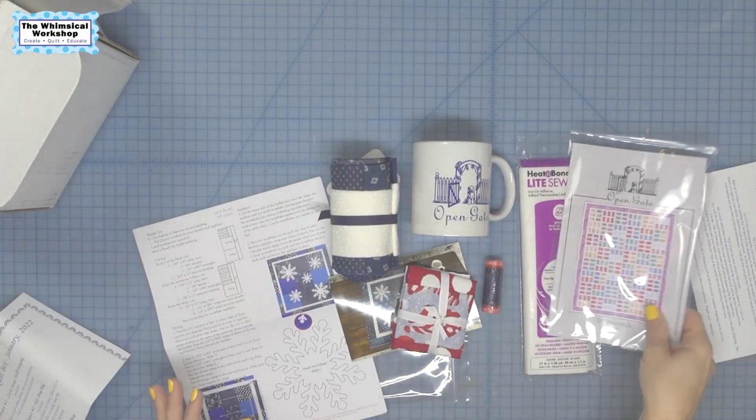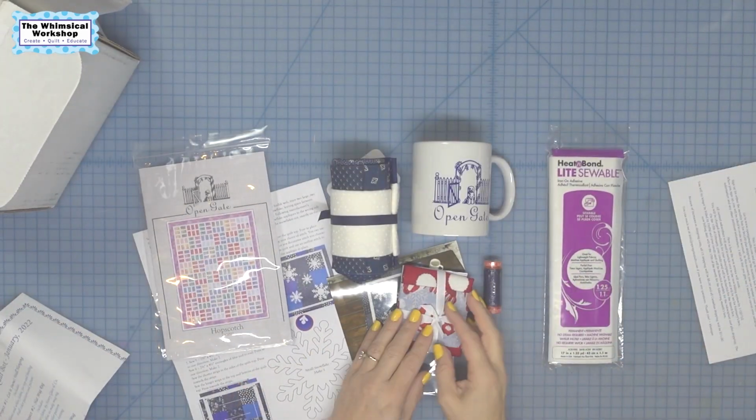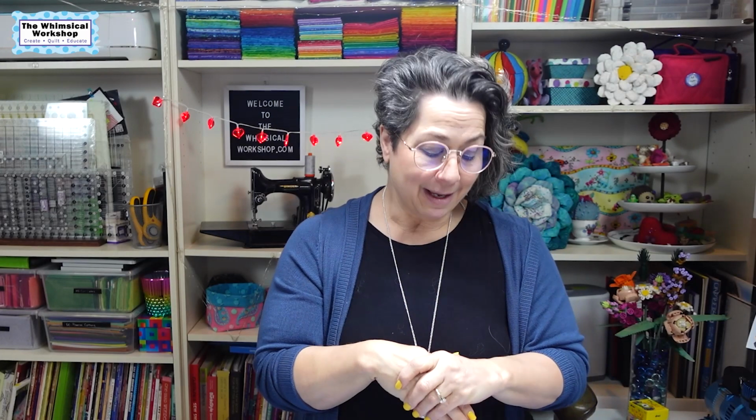So lots of yummy goodies here, all these sweet little projects. I wish I had a whole week just to sew all my cute little projects. What I do with these little projects is I throw them in my travel bag to take when I go to retreats or classes, and if I have a few minutes to sew up a little project, I have one ready to go in my bag.